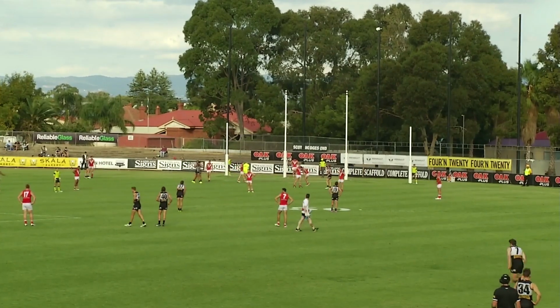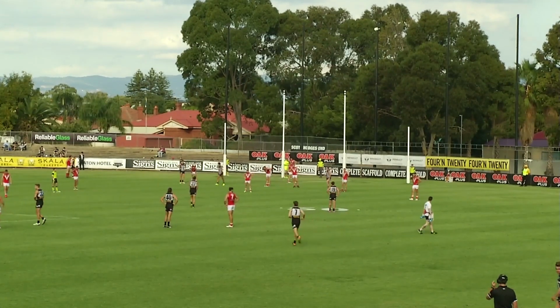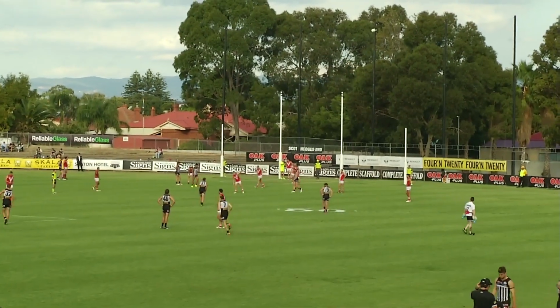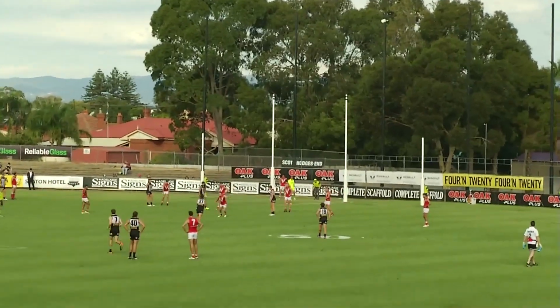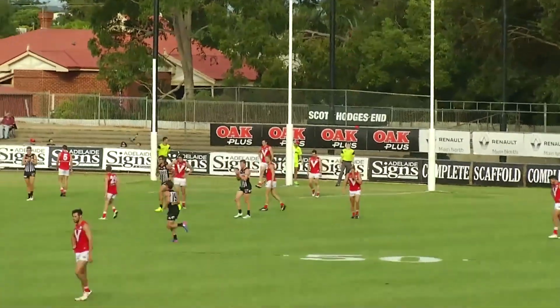Jesse Palmer, one of those players that could fill a number of roles at AFL level. He can just find a little bit more consistency. He does find plenty of the ball, but can still burn it at times. But adds a bit of goal kicking to his repertoire. That makes him a much more attractive proposition. That's his second for the day.